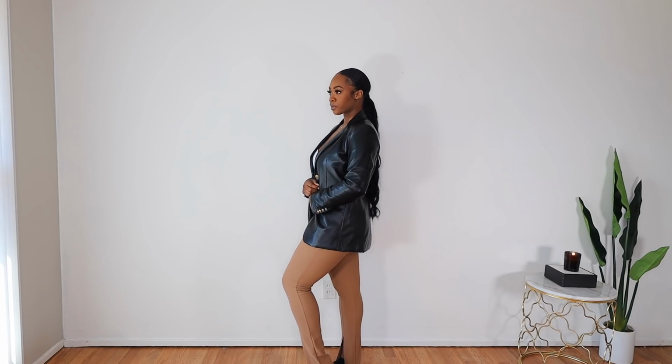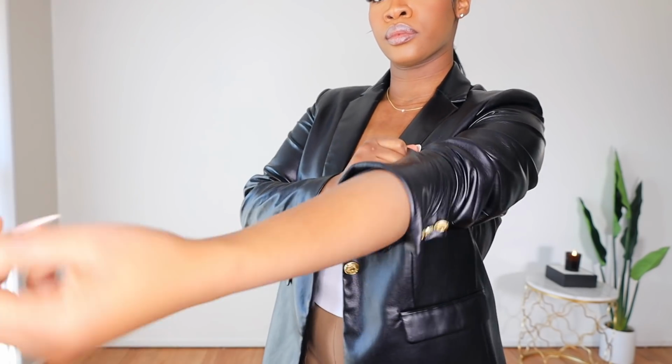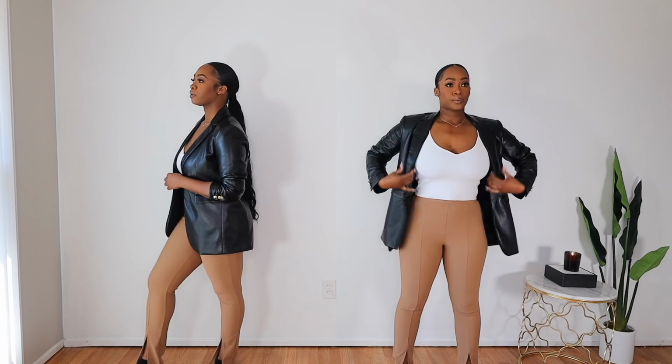But I'm also speaking about how you wear and style your clothes. For me, I have on this blazer right now, but whenever I wear this, I like to pull the sleeves up and it just gives it a different type of hit than if it just was laying down.